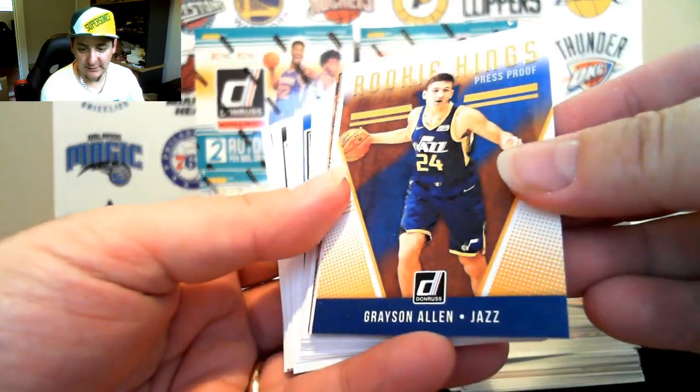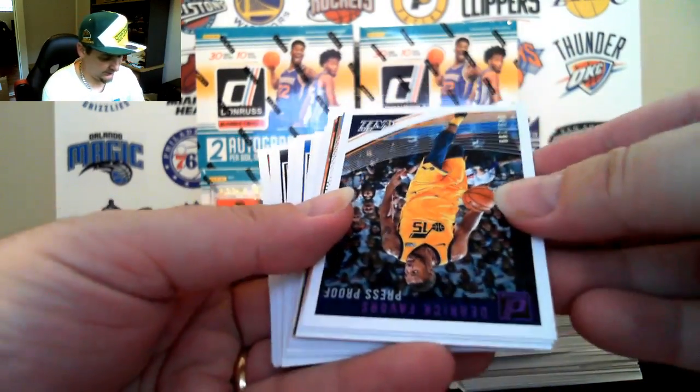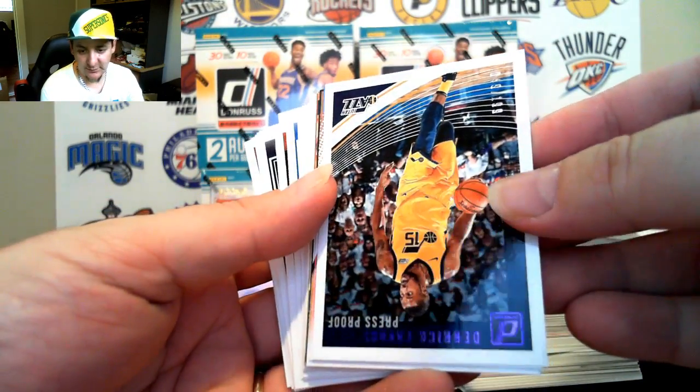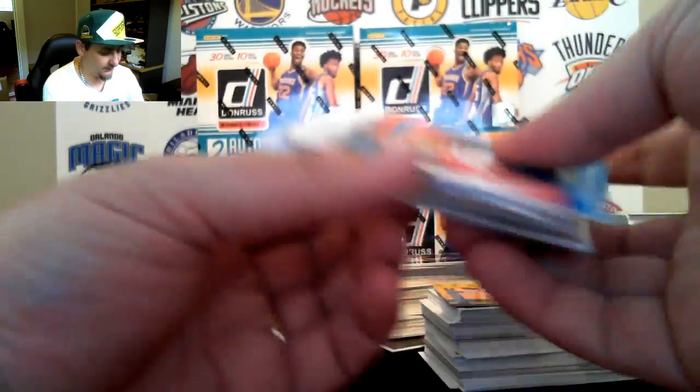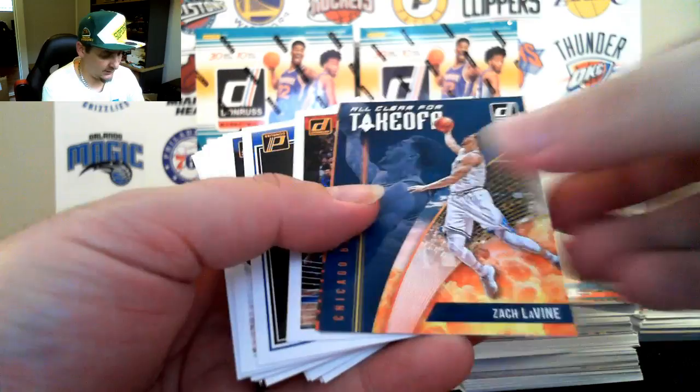Press proof Rookie Kings, Grayson Allen for the Jazz. Derrick Favors, number 199, press proof the Utah Jazz. LMA, Karl Malone, Stephon Marbury, Zach LaVine, Draymond Green.